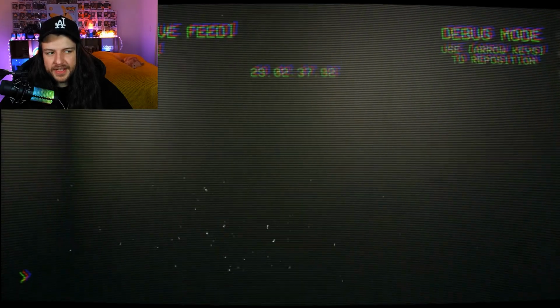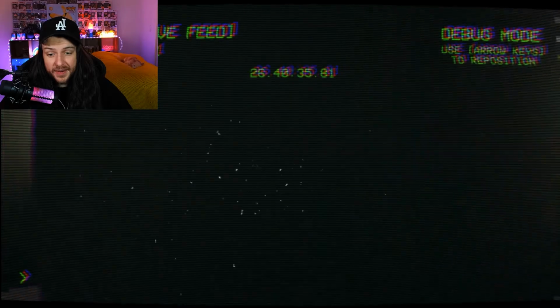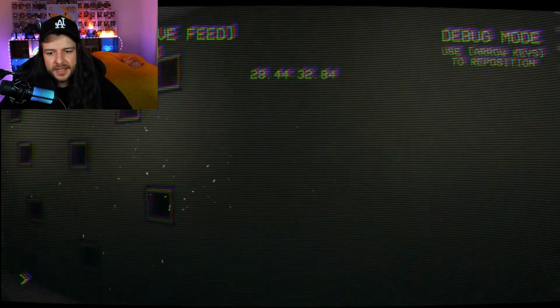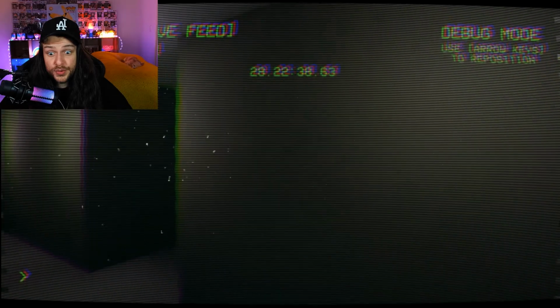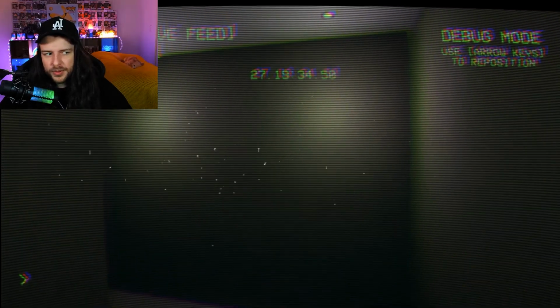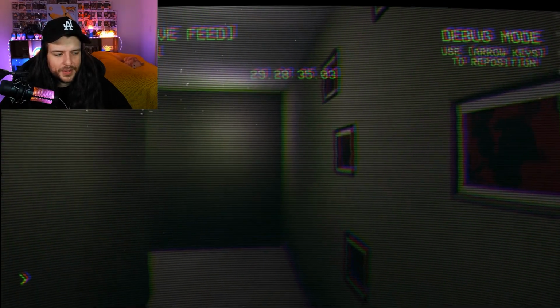Let's go back around the other way. Hope that's the right thing to do. I don't know. We'll do a couple more loops going the opposite way that we were just going, and then we'll go back down the other way and see what's good. Because this is super duper weird, dude. Maybe one more loop. One more loop.